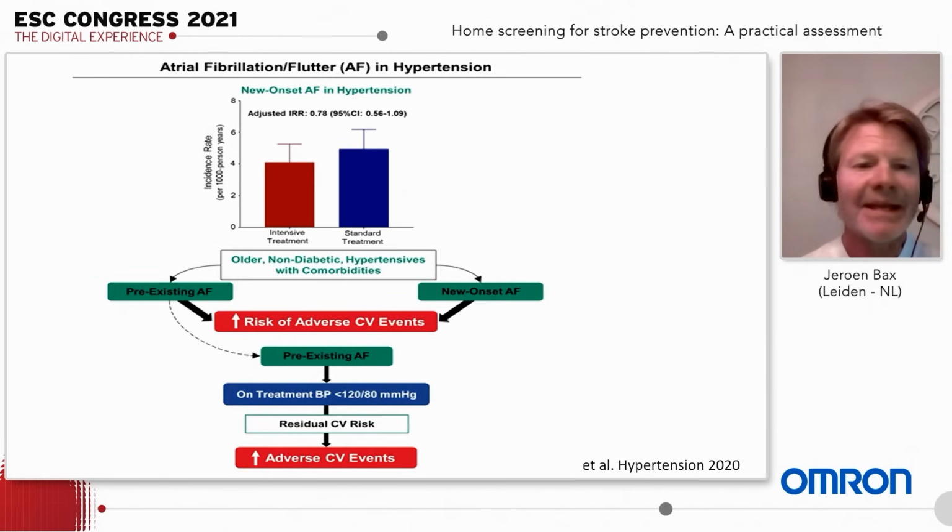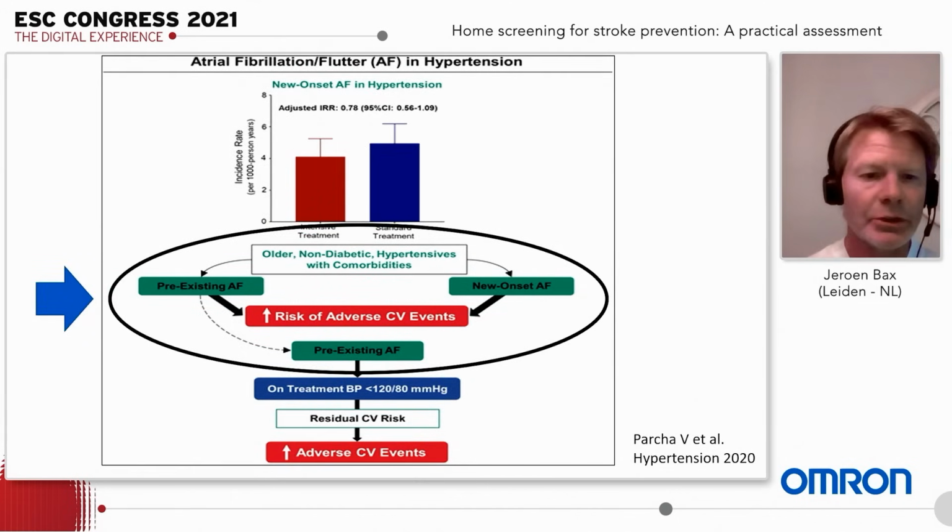This slide explains, in a way, the interaction between hypertension and atrial fibrillation and/or flutter. If we focus on the part in the black circle, you see that older non-diabetic hypertensive patients with lots of comorbidities often develop new onset atrial fibrillation. And that in turn increases the risk of adverse cardiovascular events. But at the same time, older non-diabetic hypertensive patients with lots of comorbidities already have atrial fibrillation, and that is being aggravated in those patients, which again increases the risk of adverse cardiovascular events. So the interaction between hypertension and atrial fibrillation and/or flutter is detrimental. It increases significantly the adverse cardiovascular events that we would like to prevent.